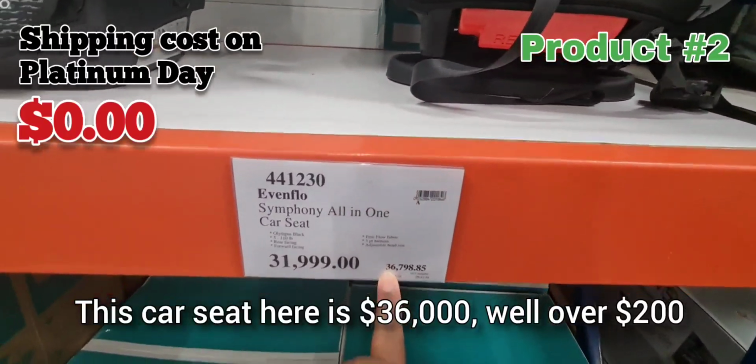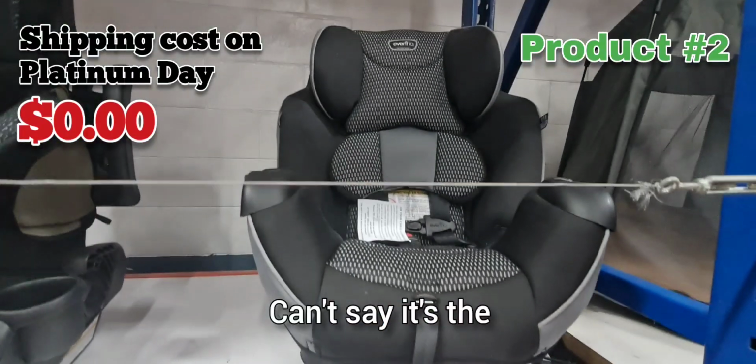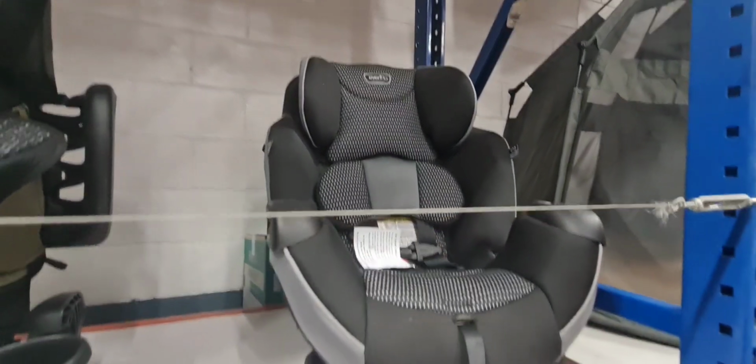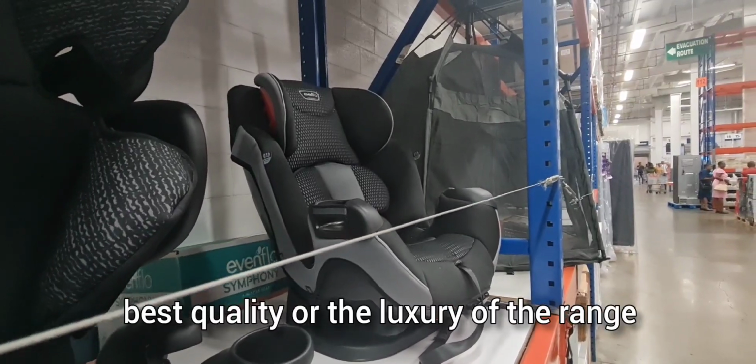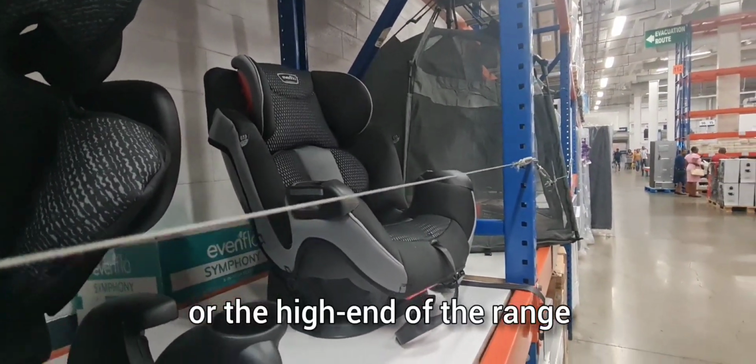This car seat here is 36,000, well over $200. Can't say it's the best quality or the luxury of the range or the top of the range.